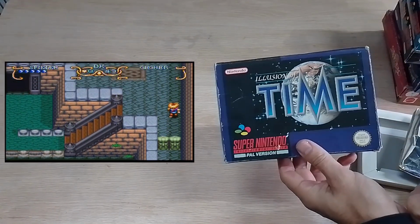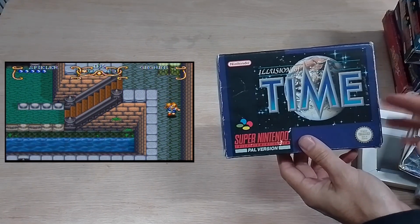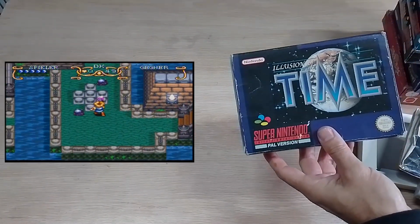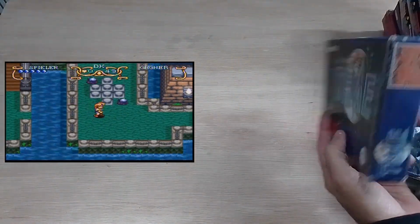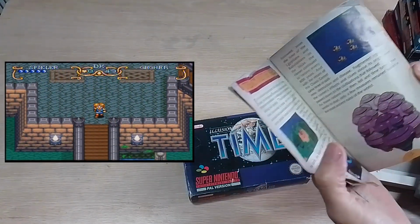Illusion of Time, not as well spoken of as Terranigma. Terranigma is the big one because Terranigma was not released in America, so that's the one that people are often clamoring to get. But I ended up with Illusion of Time. I got it off eBay. It was a complete version, except the manual has seen better days.